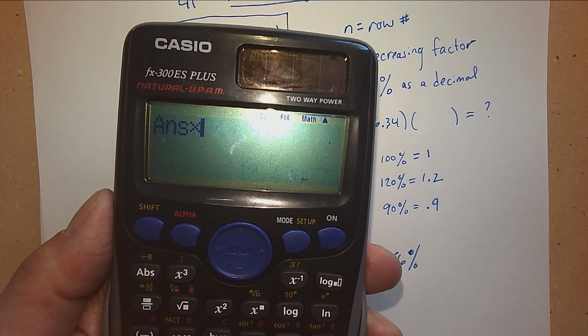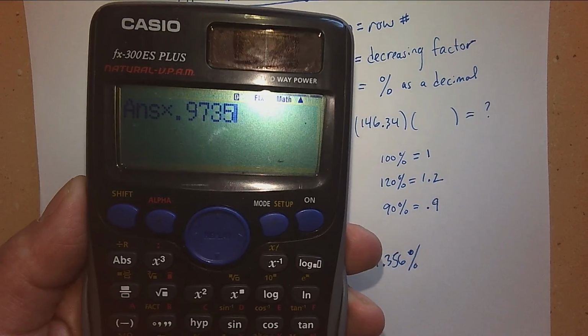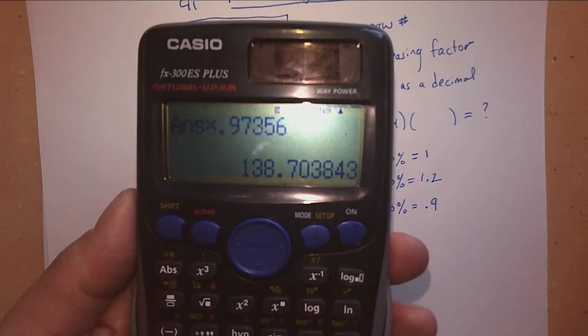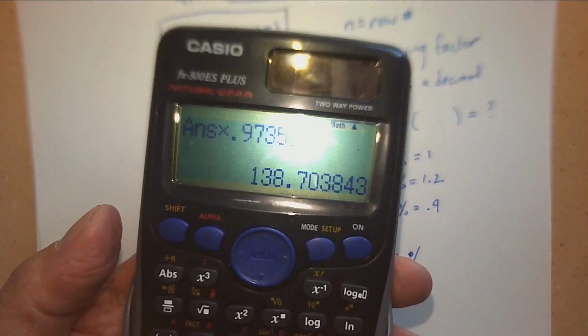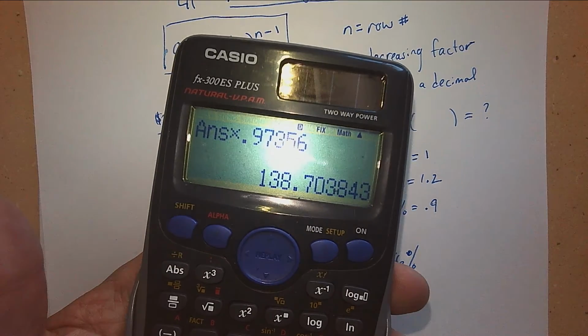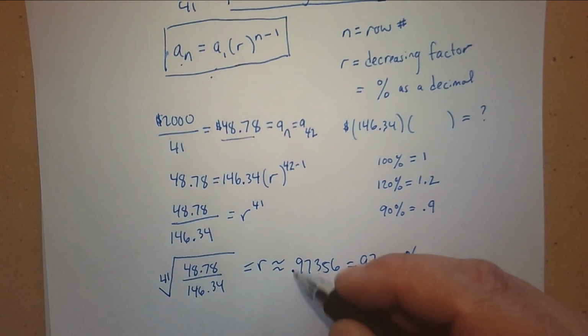Again, multiply it by 0.97356. And what would the third row cost? $138.70. Can you see how that's reasonable for each row? Each row is a little cheaper than the one before, in terms of the pricing structure. So, this is going to be our factor.